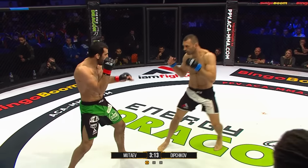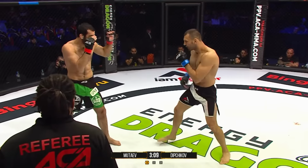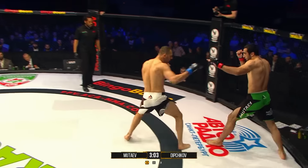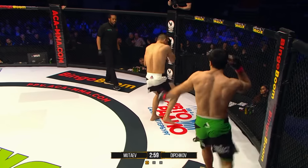So typically, you want to work to the outside of the other guy's front foot. And they seem to be both doing that, so it's kind of a battle of time in here. A little battle of range as well, very physically similar. Dipchikov maybe just a little bit of reach and length advantage.